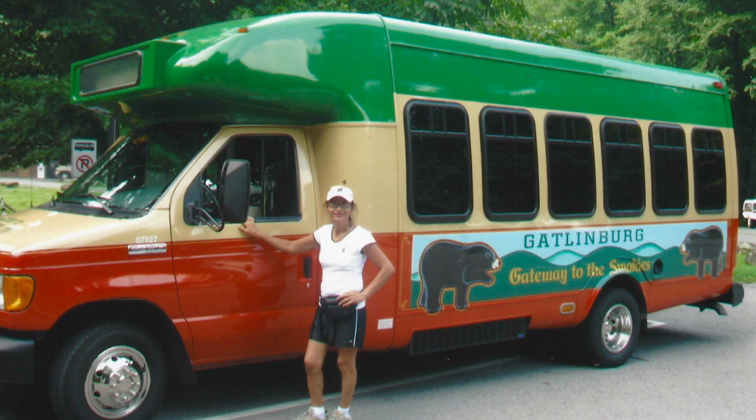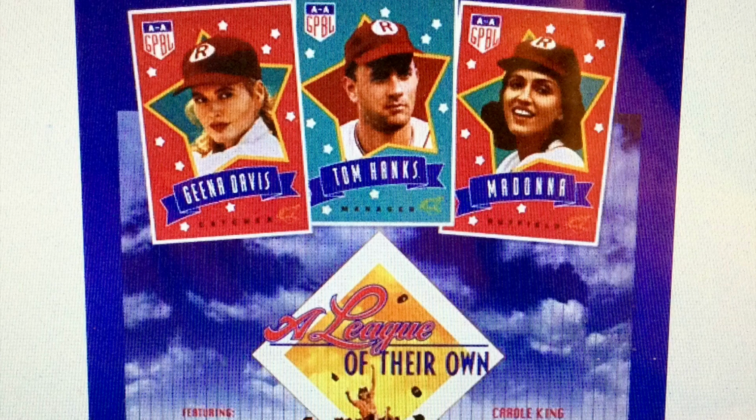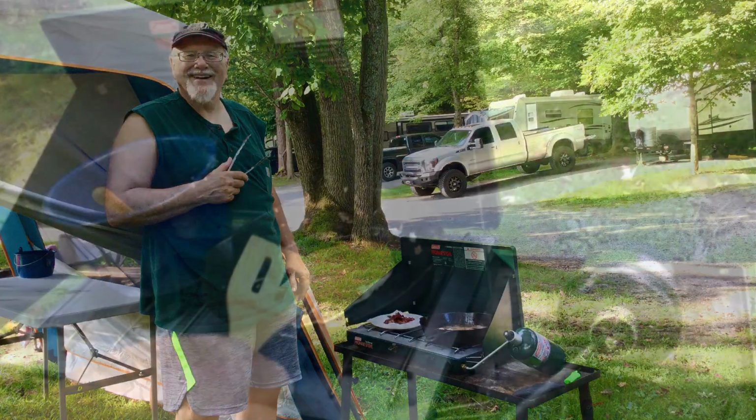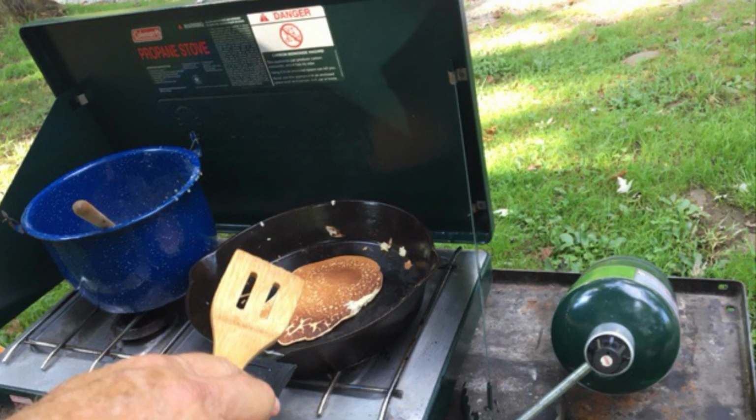We were very happy to see that the Gatlinburg trolley was coming back to the campground several times a day, and we hoped to be able to ride it into Gatlinburg one day during our trip, but that never worked out. And at dark, we carried our chairs over to the activity field and watched the free movie, A League of Their Own. Saturday morning, we slept late and finally got up and cooked a big breakfast of bacon, pancakes, and a lot of fresh fruit.